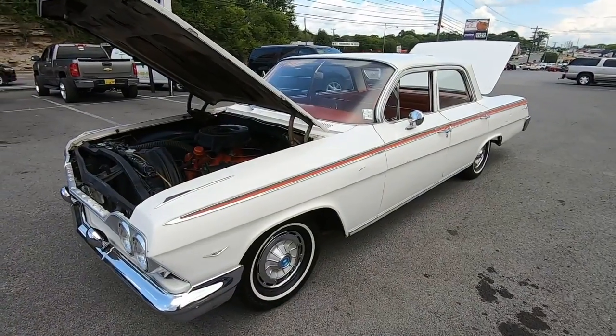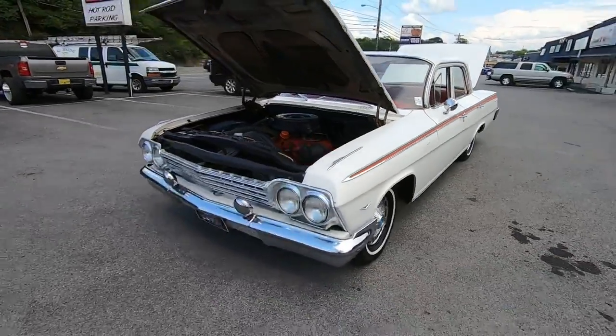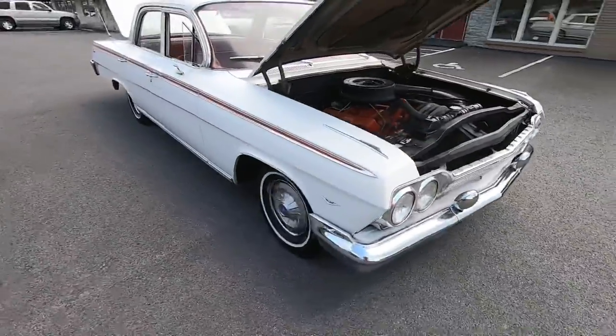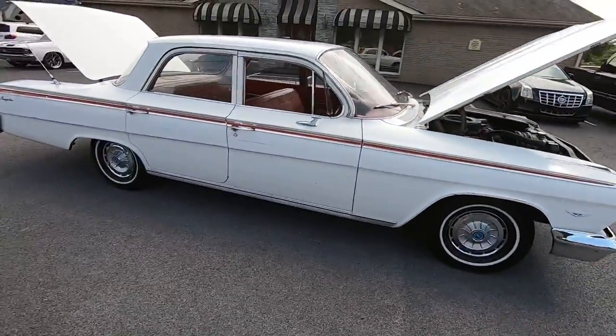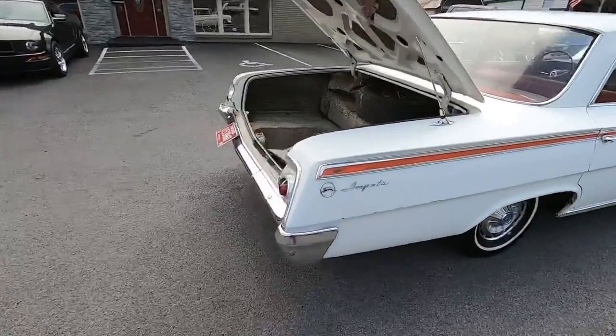All right, we're back at the lot now. We're gonna walk around this car, check it all out, hopefully beat the rain, and I'll let you know what it needs. I'll show you all the chips, scratches, rust, dents, anything that is on this car, and there's quite a few little spots that you need to know about.